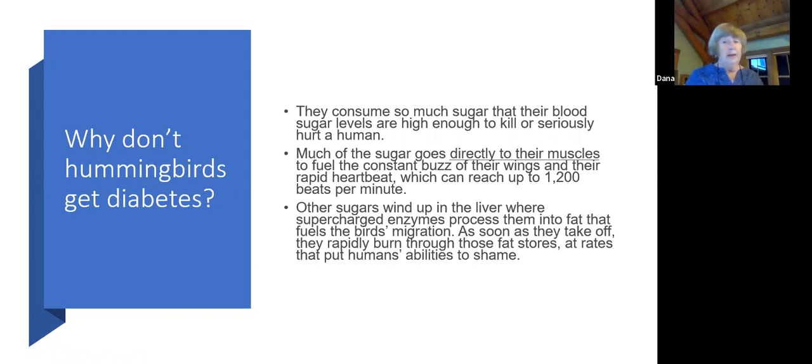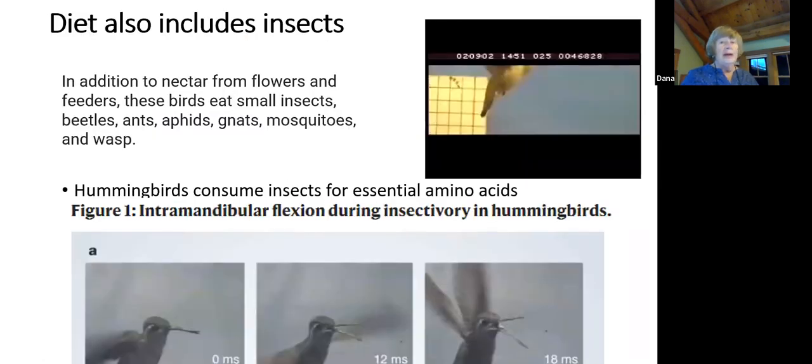The other sugar winds up in the liver, where its supercharged enzymes process it into fat. And this fuels their migration. As you learn, some of these do migrate quite a distance. Birds like the ruby-throated hummingbird that will fly across the Gulf of Mexico stay on the northern side at this time of year for a few days and build up a great deal of fat in the liver, then fly across the ocean where it has no chance to feed, living on the fat stored in the liver. It's just extraordinary. And now, as I said, their diet includes insects.